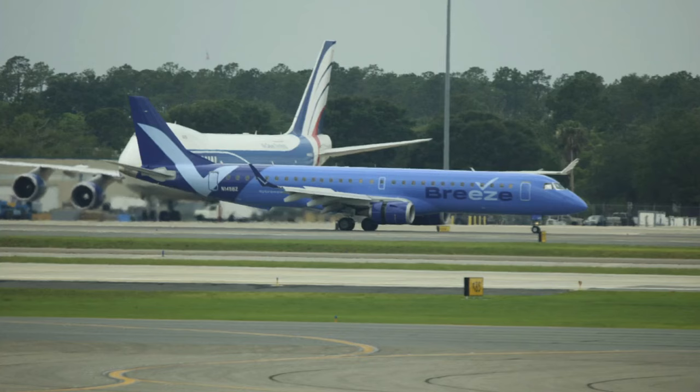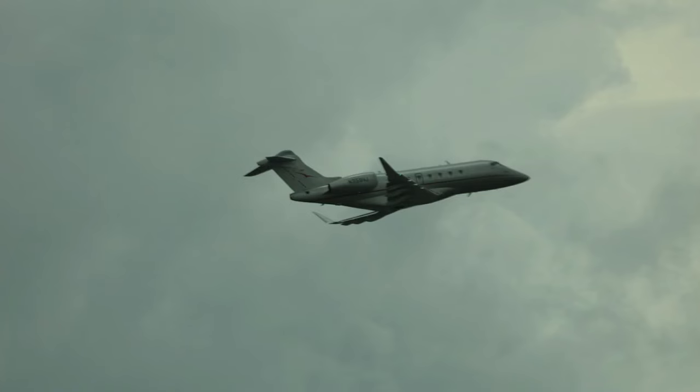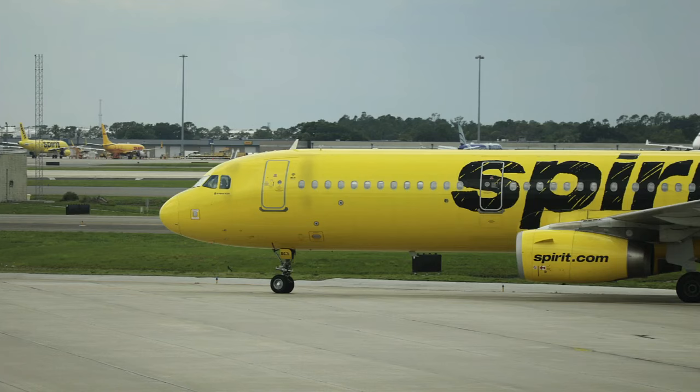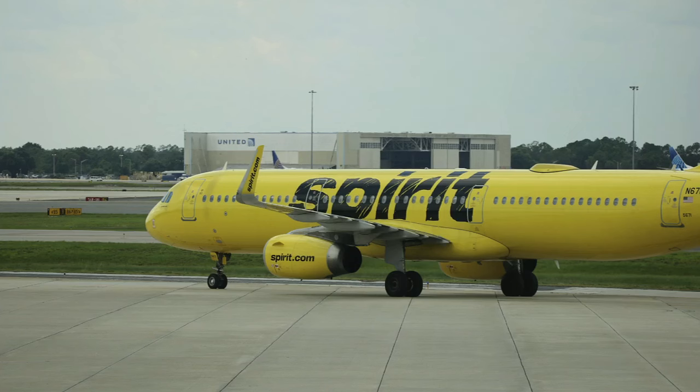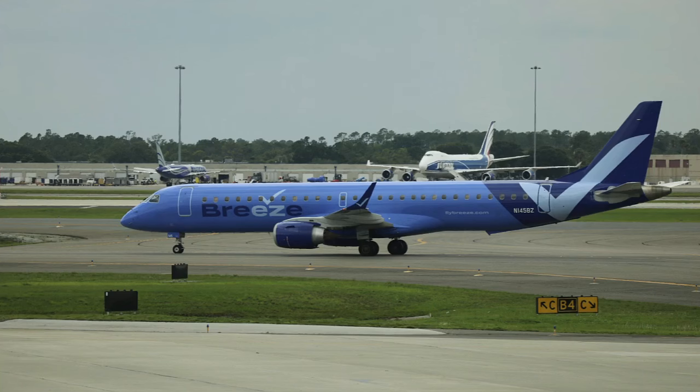Breeze ERJ-195, I believe. That's a 190, I think. I can't even tell at this point. No matter what the case is, landing on 36 left. There's that National 747 with a little less haze this time. A VistaJet Challenger 350 and another Southwest 737 MAX that's already pretty worn out. Spirit Airbus A321 once again looking very good. This time it's 671, the sister ship of 672 that we saw earlier in the video.